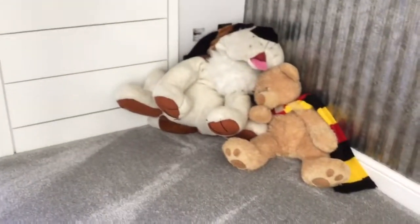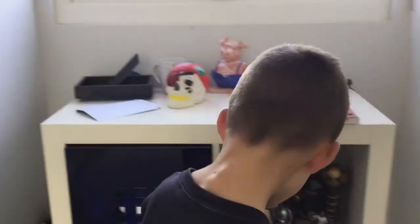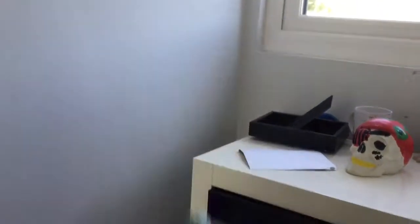I call that one Big Dog, and that one, what is it? Harry. Harry, because Harry the Hornet for Watford. And then here's all my trophies. I got a lot of them for boxing, football, and stuff like that. And a picture of me, bit mouldy, when I had my face painted when I was very small.